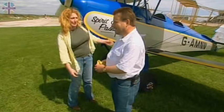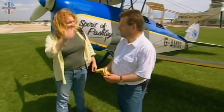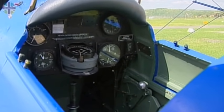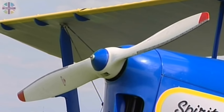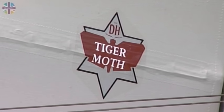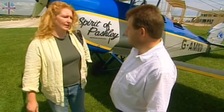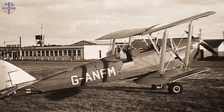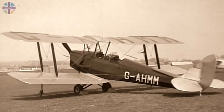Hello, David. Hi, Charlie. This is a fabulous plane. It is a 1930s Tiger Moth, used here for training, so if you want to experience the 30s, you can come back to Shoreham these days and do exactly the same. It's great, and so it still flies? Yes, absolutely. It's just been put back into flying condition. So why is it called the Spirit of Pashley? Pashley was a flying instructor here, served from here 1912 right through to the 30s, and the Tiger was a type of aircraft that he actually flew.